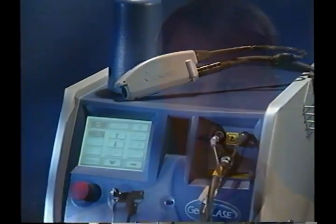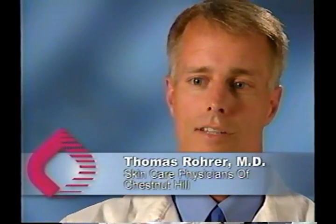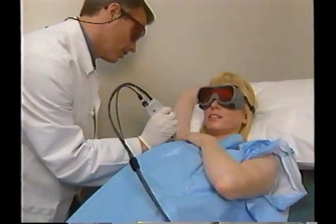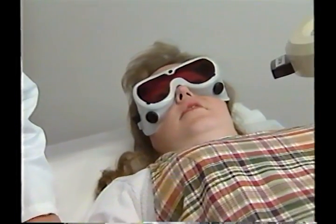There are a lot of patients that come through the door looking for something that will make them look better, and something that will make them look better without any downtime. So the GentleLASE certainly is something we can offer them for that. Lasers have certainly revolutionized the way we work, and that makes it much more rewarding for patients because they're able to get results faster and, in many cases, better results than the other older modalities.